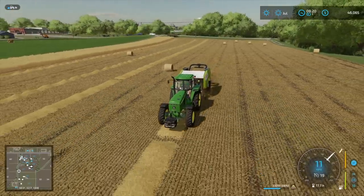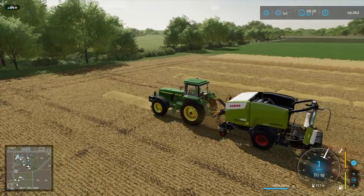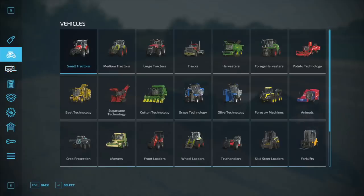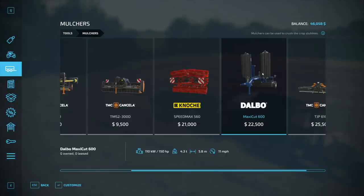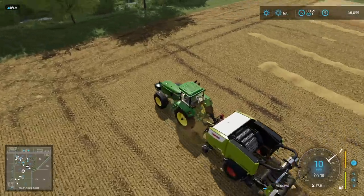Now, I did have some people comment that I should use a mulcher after I get done harvesting, but before I pick up my crops. I don't know what that is, though. Mulchers. There we go. So you've got this one, or this one. That's a little wider. Or this one, 6 meters. They're not terribly expensive. Requires 200 horsepower. We can try one and just see what it does. I just don't know what it's going to do.